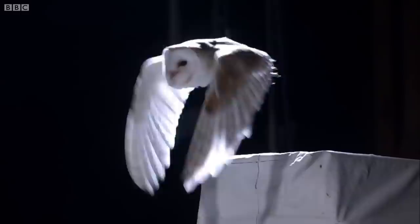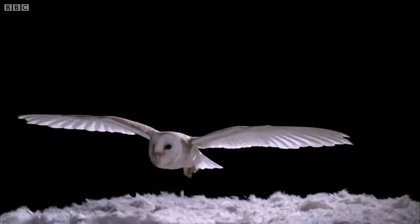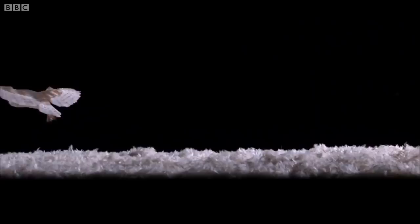The barn owl is far more graceful. Kenza's large wings and small body make it easier for her to generate lift. So just one gentle wing beat sees her gliding effortlessly through the air, creating little more than a whisper in the feathers below.